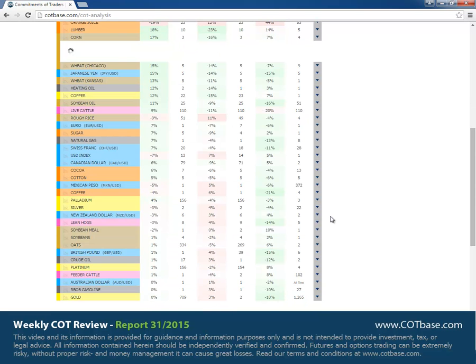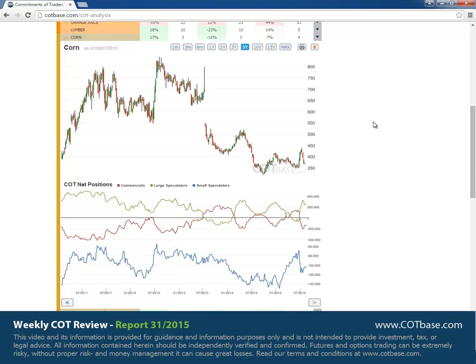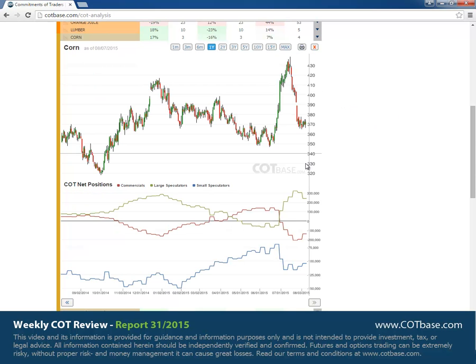Corn, our next market, 17% change over there in commercials positions. 5-year chart, here we go. I'm sorry, let's get back to the 1-year chart just to show you the COT change signal. So this is a bullish one, a bit larger than average, but in the past couple of months you may see pretty large changes happening week by week. So that's something to keep in mind. Anyhow, I think we can of course calculate that this change signal may affect prices upwards.